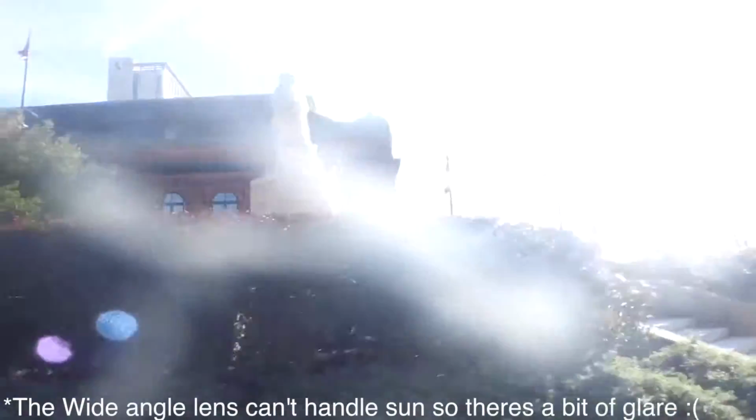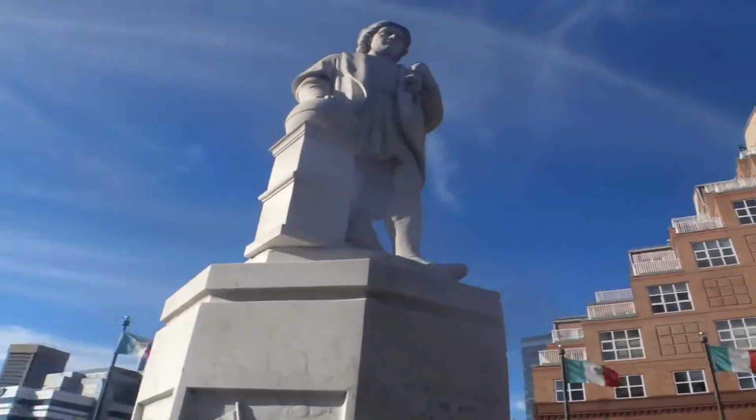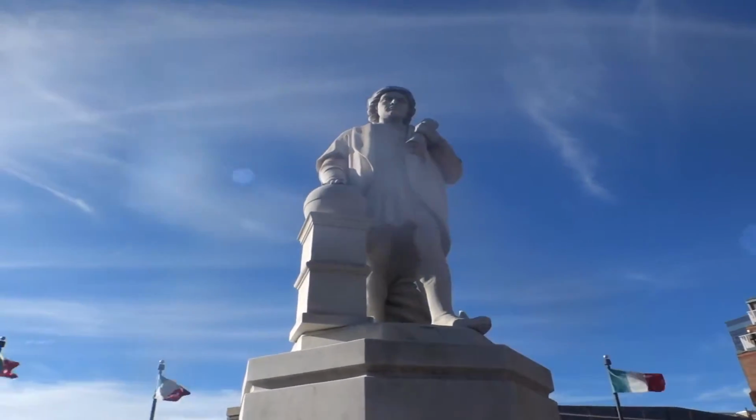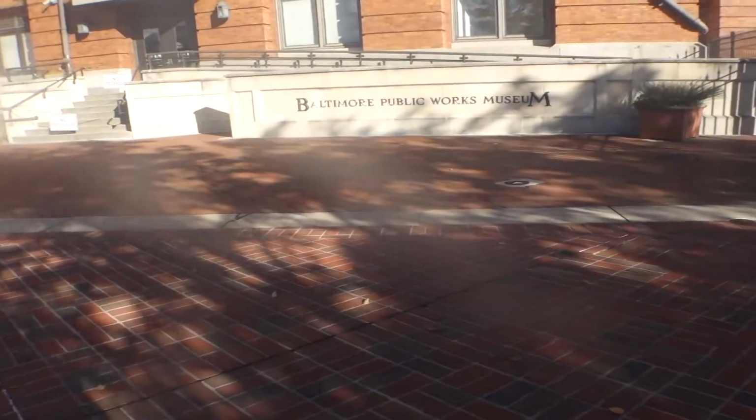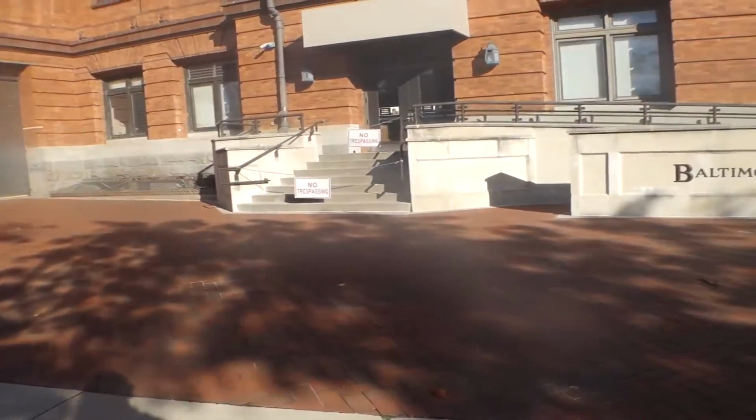Is that who I think it is? It better not be. Oh, it better not be. Christopher Columbus, is that you? Following me. Right here sits the Baltimore Public Works Museum. I don't know how you're gonna get into it though, since you're not allowed to get into it.